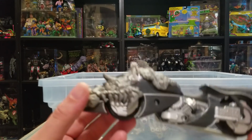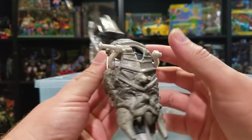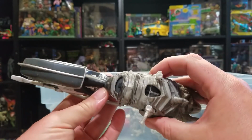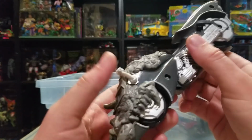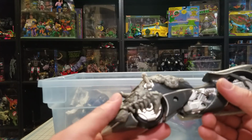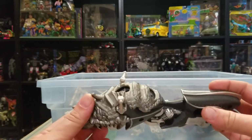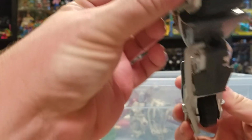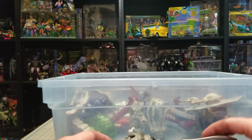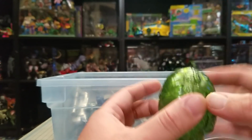So this is a motorcycle for the Gargoyles cartoon and figures. The only thing I can tell about it is that one of the handlebars is broken. Other than that, it seems relatively complete from what I can tell. I don't see anything else it's supposed to have. It's supposed to have a missile under here, I bet. So there's supposed to be a missile under there. But it'll be okay.